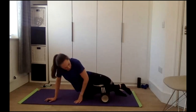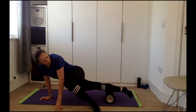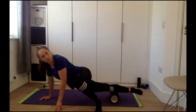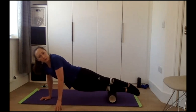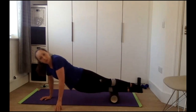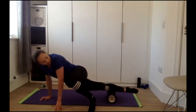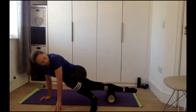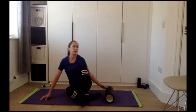So if we pop the roller underneath that leg, again, with rolling, you can either have the other leg on the ground to take some of the weight, or you can have that on top here. Whatever you're most comfortable with in terms of the amount of pressure on the area or how much work your arms are having to do. But you can play around with it. And when we're foam rolling, you're looking to aim for about 30 seconds to 60 seconds on each tight area.